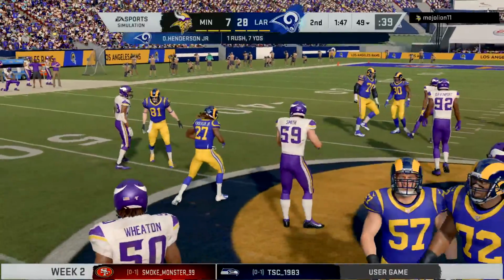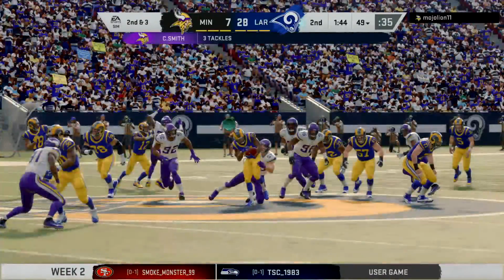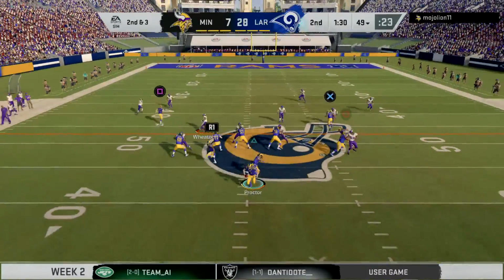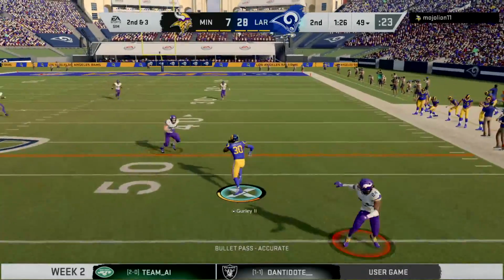Had a bit of a lane there, took advantage of it. Give him 7 there on the first down carry. A solid run on first down. Gain of 7 leaves him with a 2nd and 3. He's going to dump it off to Gurley.